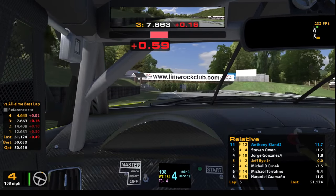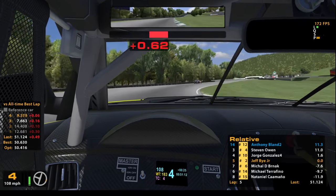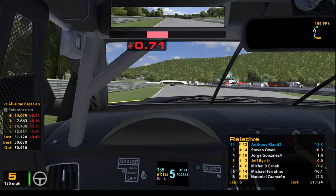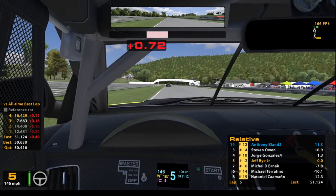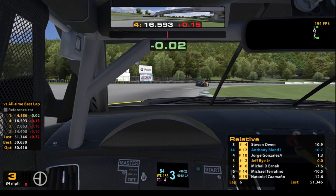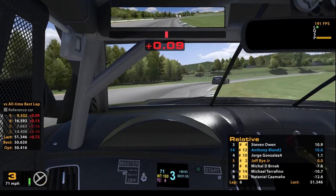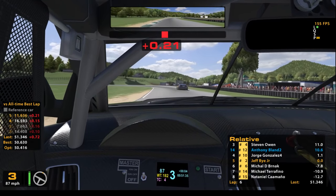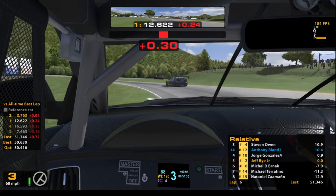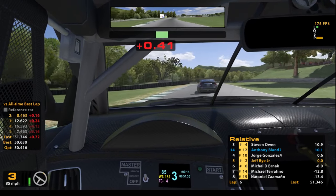This is a fourth place car right ahead of us. We are gaining on them. Dive it down there onto the bottom. Use the downshifts to slow you down. He's hitting a lot of curb.